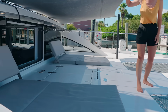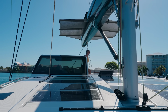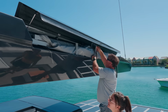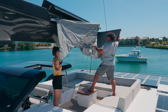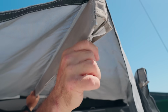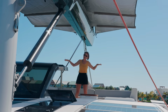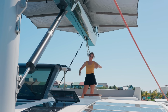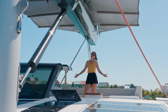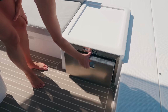And speaking of additional shade, let's head up to the lounge area. Check this out. They designed this very cool shade structure that comes right out of the boom and extends out, and then you can just move the traveler to whichever side you need it to be on, depending on how the sun is migrating throughout the day, so that you can actually use your deck lounge area and not just get beaten up by the sun. So that is very cool.